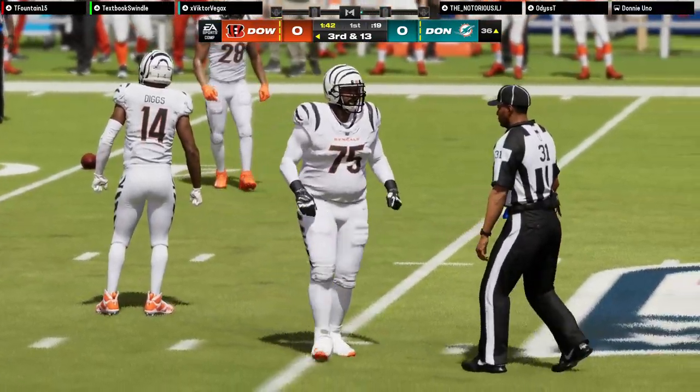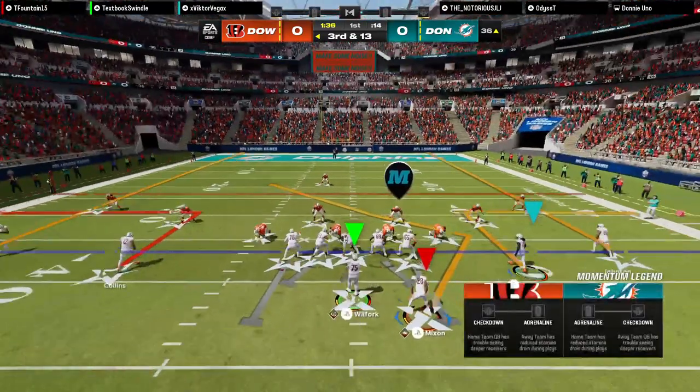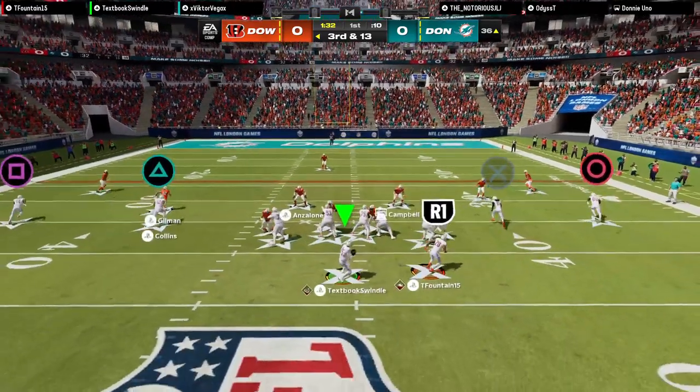Hey, they got Lions defense. That's exhibit A for physical play. Two running plays go backwards, so what's the call on third and 13 now?